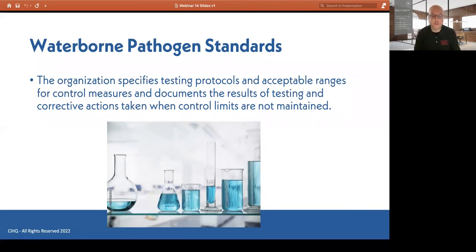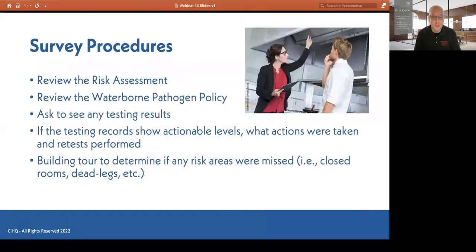So on the next slide, we're going to talk a little bit about what you would expect from us as we come on site. One of the things we do is let organizations know we have a list of documents that we want them to have prepared before we ever arrive at their facility. One of those documents is your waterborne pathogen or water management policy, and then also that risk assessment. These are things that we look at on day one, the first morning that we get there. So we're going to review that risk assessment.